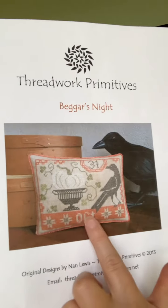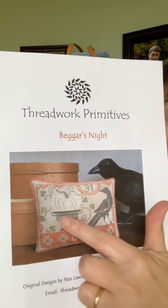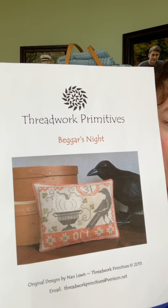See, it says October 31st. It's got the raven with a white pumpkin in the urn. All the pumpkin leaves there. And that one is fun because October 31st is my husband's birthday.